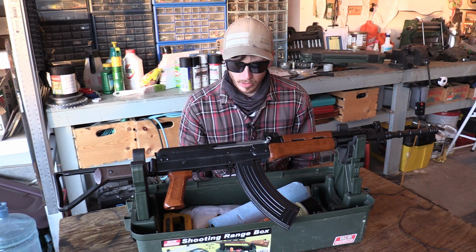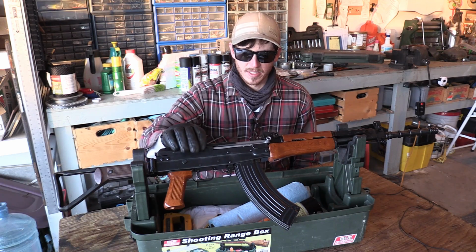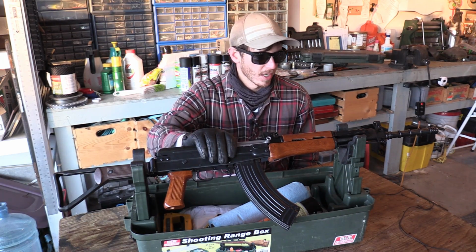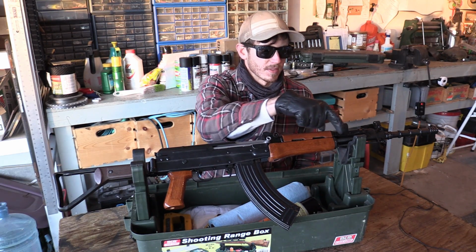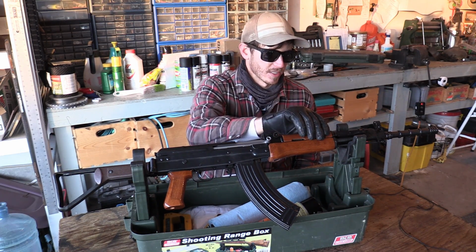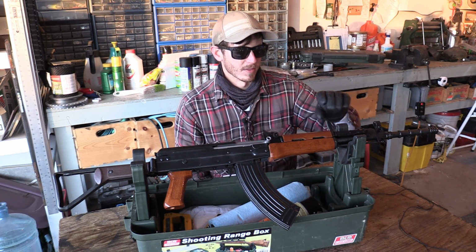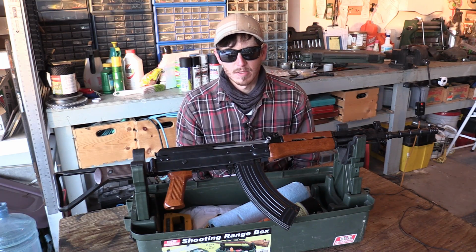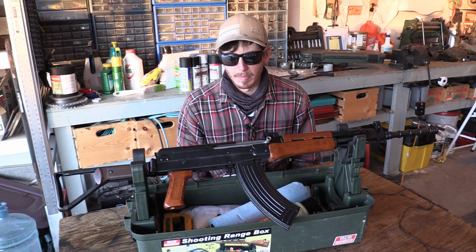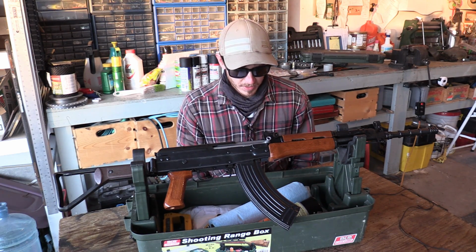The gun is thoroughly blued. Most of the components on it, the tin, the top dust cover, the sides of the receiver, the barrel, pretty much everything except for, I believe, the upper section of the gas piston system, the little tin housing. I believe everything else on this gun is blued, and it seems to be blued quite well. It's very deep and very dark, so I was very impressed with that when I received this gun.